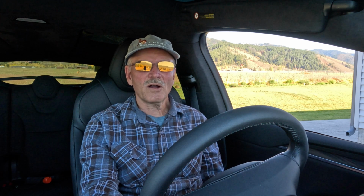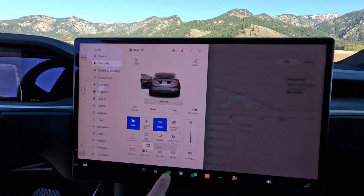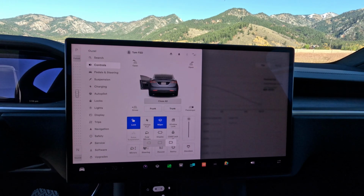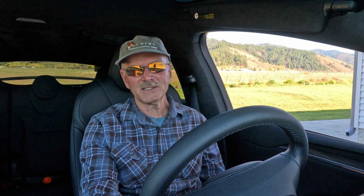And one of the things that's been hard for me to get used to is the new central display, the horizontal display versus the vertical display on our previous cars. There's certainly some advantages and disadvantages to that. If you're watching YouTube or playing a game, I assume the horizontal display is a much more preferable way to display the information.